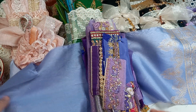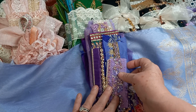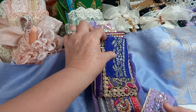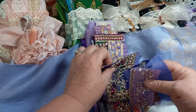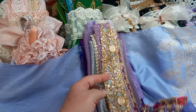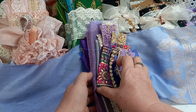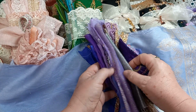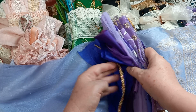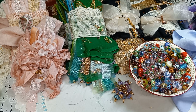And I don't want to wrinkle all this up, so we'll just be really careful. So there are some jeweled pieces on the top. Very, very pretty. There are some trim pieces. And then there are the textile pieces, all in shades of purple. So, so pretty, to the deep purple. So that is it for now.